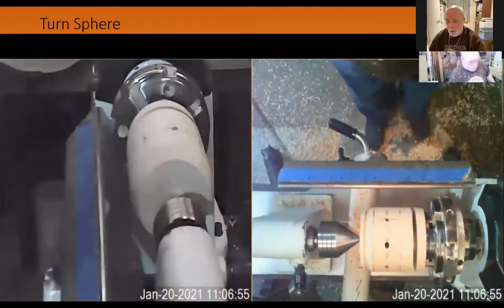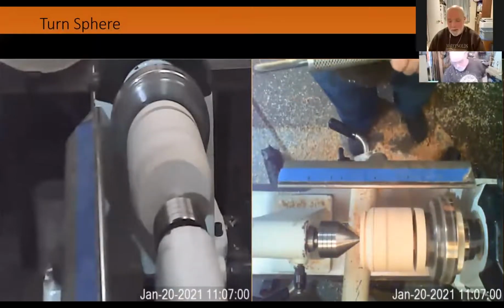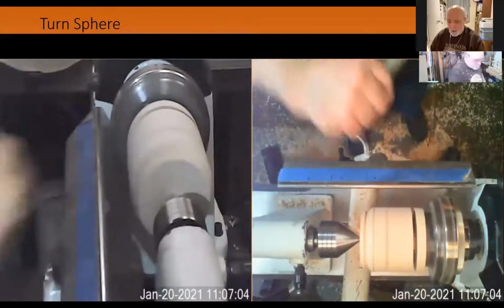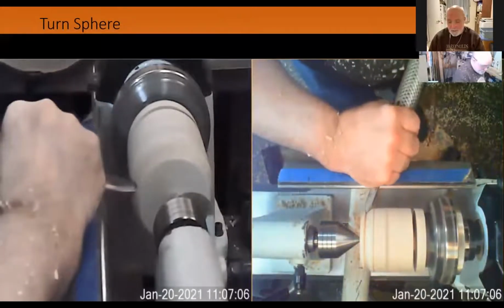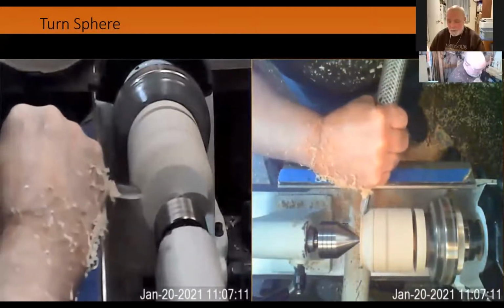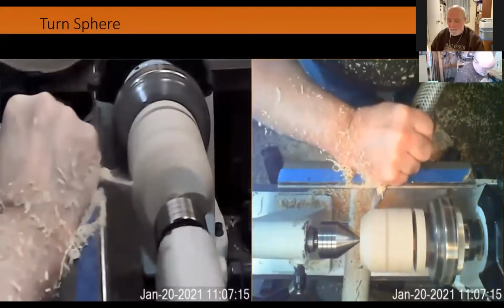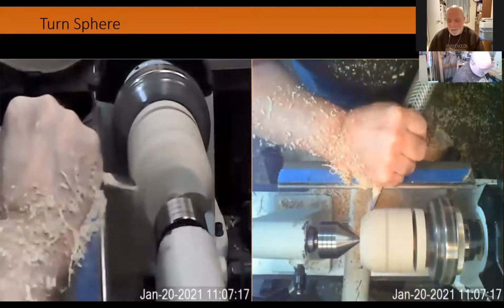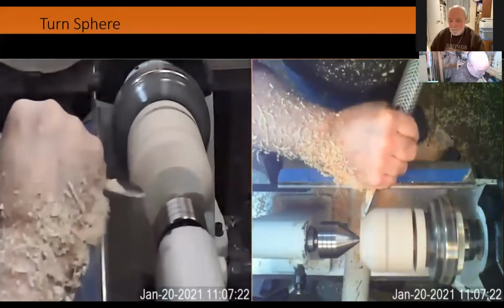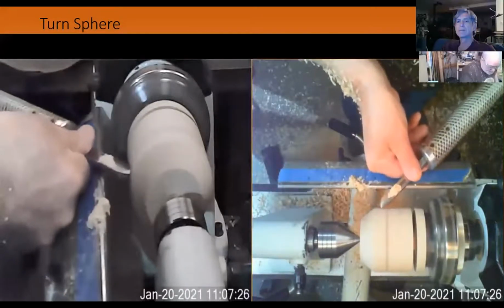From here, we're going to cut our sphere, and you'll notice I've got the markings about midway between the center and the outside edge. That gives us our 45, and then we can just round it off from there. As I said, it's the same for one ornament or two ornaments. The procedure is the same. Then I'll just start rounding it out.